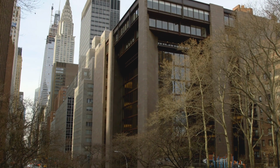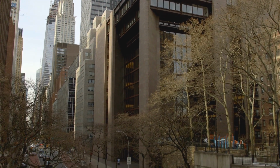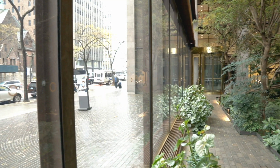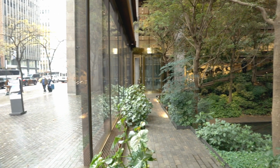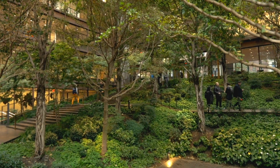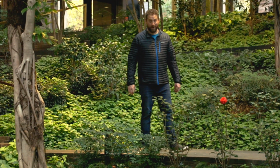Continuing a couple blocks east, we discover the Ford Foundation Building. Completed in 1967, it is considered to be the most distinguished piece of modern architecture in New York City, built after World War II. It's a giant glass cube, but take a look inside. It's actually humid in here. Talk about an escape from the city. But our journey's not over yet.